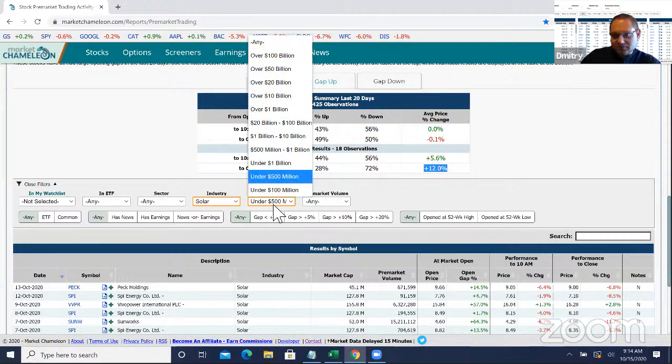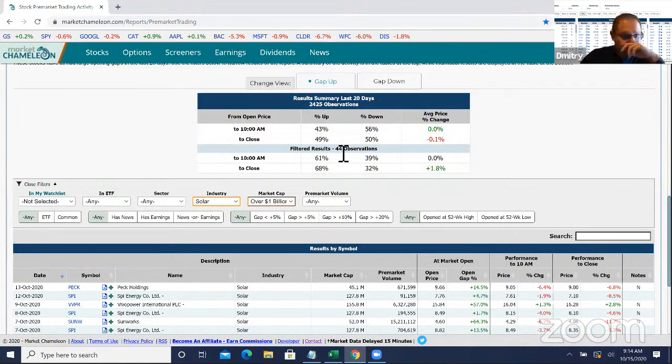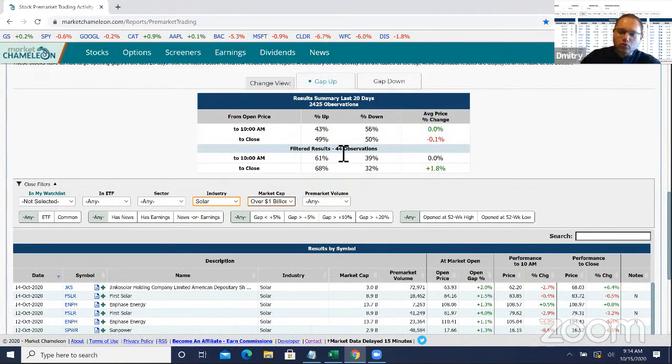Now I'm interested to see what about the higher market cap stocks. So let's do over $1 billion. Remember, these are solar stocks over 1 billion market cap that gapped up in the morning. So here's our control group. 61% of those stocks that opened higher gained from 9:30 to 10 a.m. after the open, and 68% of them were higher from the opening to the close of the day.